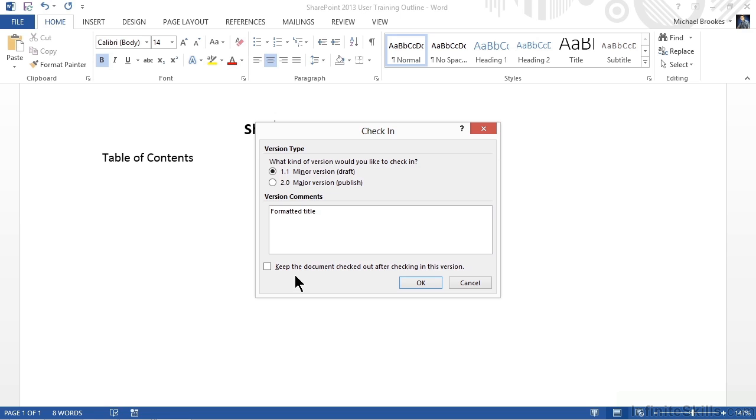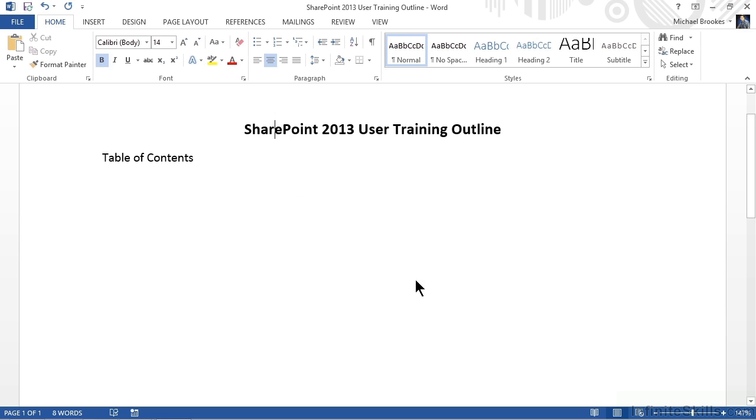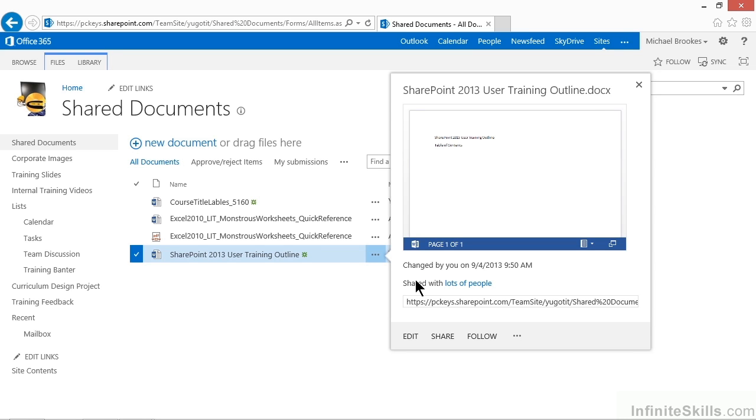So we've said to check it in. We've said to check it in as version 1.1, a minor version or a draft. We've added a comment. We're not going to keep it checked out. We're going to say okay, and we're going to let Word and SharePoint do their thing, which is that it's simply going to close Word because that's what I told it to do, and it's going to display my browser, which has been actually sitting open in the background this whole time. When we opened this document by clicking on Edit, nothing happened to SharePoint or my browser. It just opened Word on top of it.